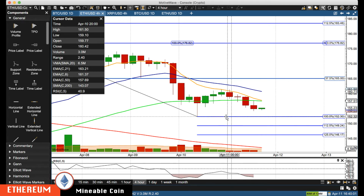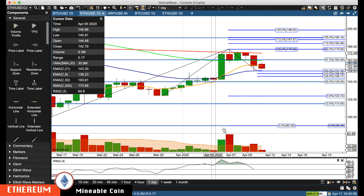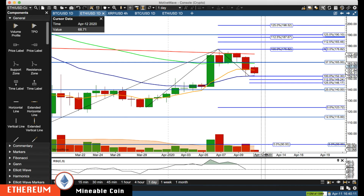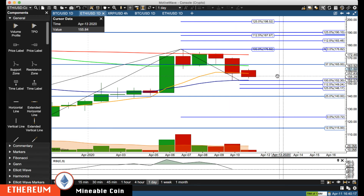Now, if we get below 152.30, 149.24, 146.17, let me take a look at that daily chart. Daily chart. So again, Ethereum holding up still a little better than Bitcoin. Yesterday closing pretty much at the top of the rotation zone. Today down in the middle of it. So if it gets a close below this 152.30, it would also close below the rotation zone, which then we start watching for the bigger pullback.